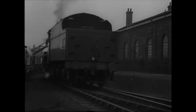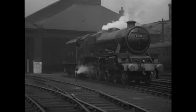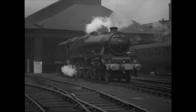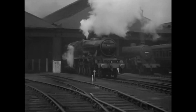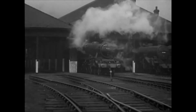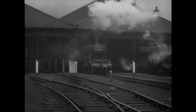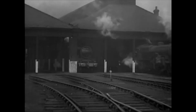Always remember to have proper regard to the correct methods of engine disposal. It makes for efficiency. Correct methods are as easy to carry out as are wrong methods. The fireman rightly walks into the shed in front of his engine to see that the road is clear. Be careful to observe the correct routine when leaving an engine.